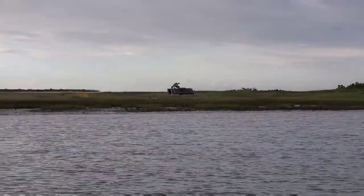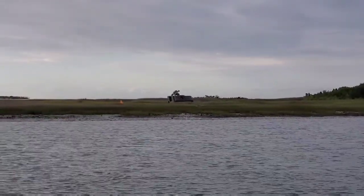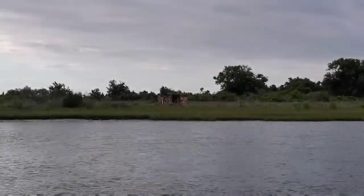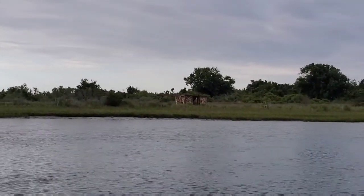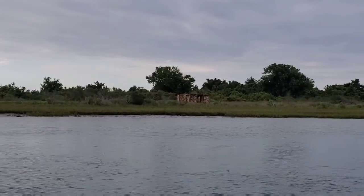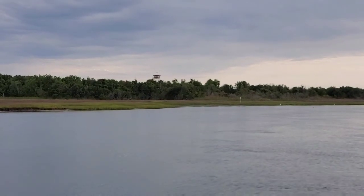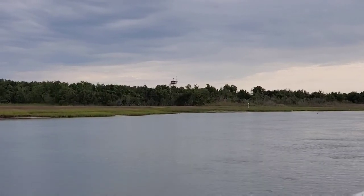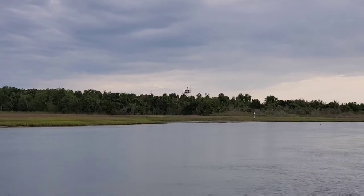It's cool going by their training area. Hoorah. That one's been shot at several times. Lots of holes in it. There is a guard tower on the base right there, making sure nobody is coming on where they're not supposed to.